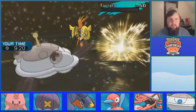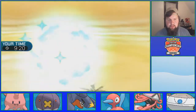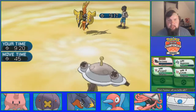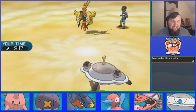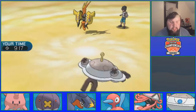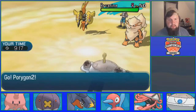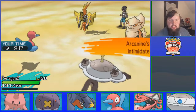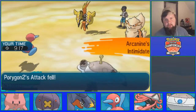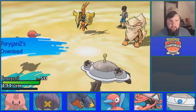We do still have to worry about this Tapu Koko, obviously, but I sit here with Porygon 2, set up Trick Room, start blasting things with Magnezone. And he's down to the 2 Pokemon here. So as long as, I mean, if it's Celesteela, we deal with it with Magnezone. It's Arcanine, that's perfect. That's perfect, mate. So I bring in Porygon 2. As long as I get this Trick Room set up, we looking clean. I can actually let Magnezone go down here if I really want to.